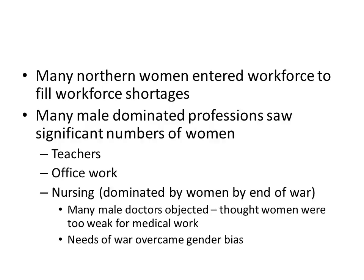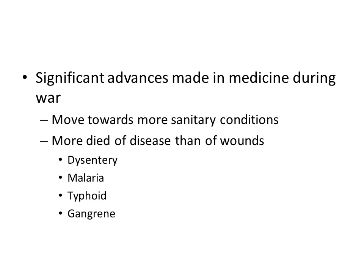Now, with all of these people, though, being pulled into the Army through voluntary recruitment and through the draft, many Northern women are going to go ahead and enter the workforce to fill various shortages there. And a lot of male-dominated professions saw significant numbers of women enter for the first time. And at this point, teachers, office work, and nursing were male-dominated. But nursing in particular is going to become a female-dominated profession by the end of the war. Now, a lot of male doctors objected and thought that women were too weak for medical work, but the needs of the war ultimately overcame that gender bias.